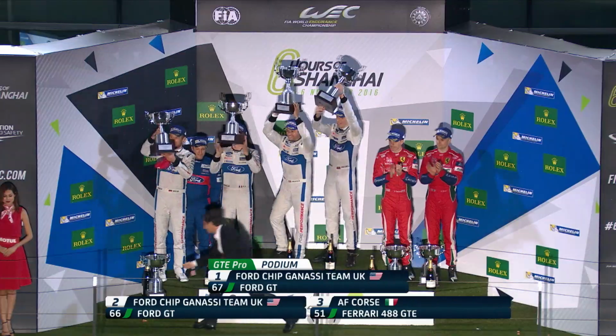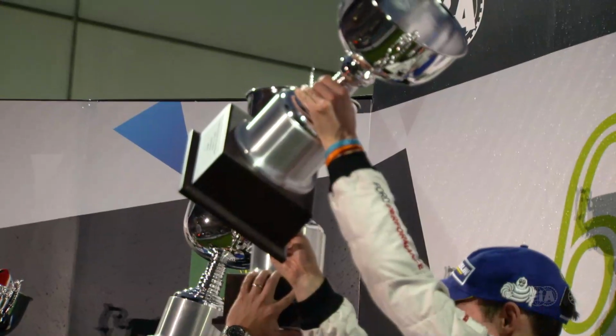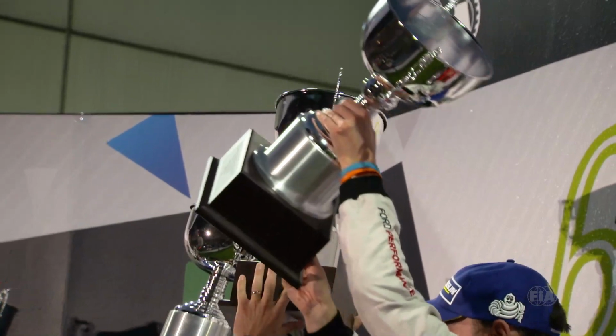Important third position for AF Corsa. Ferrari sneak ahead of Aston Martin in the manufacturers' title in GT. Another first and second for Ford.